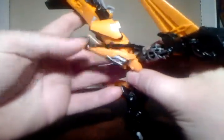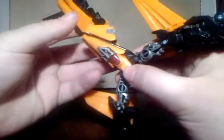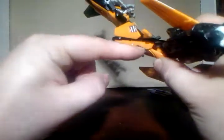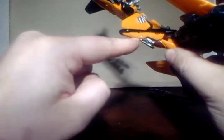Sorry if that was a bit awkward, but again, this is more of an intuitive review. You push this back, it does actually clip into place, and this little piece moves forward on its own. And there's a little bit of detail in this gap, so it's not just a gap, there is detail in there.